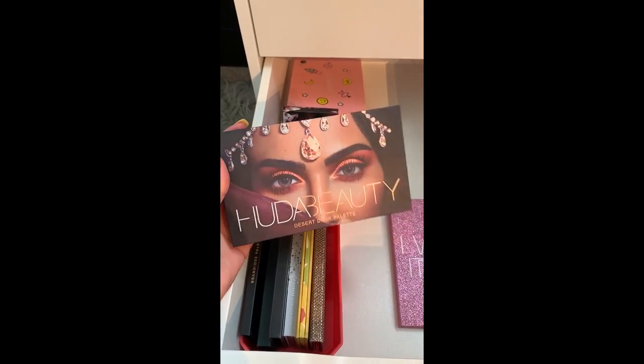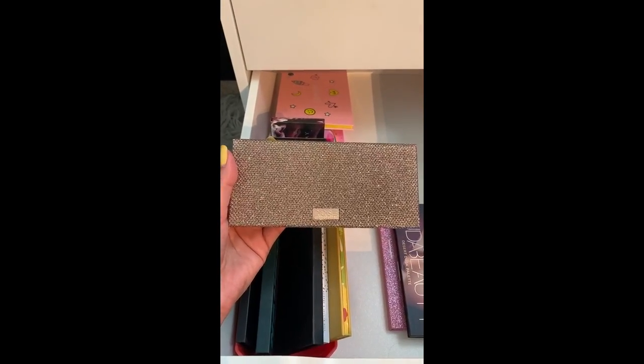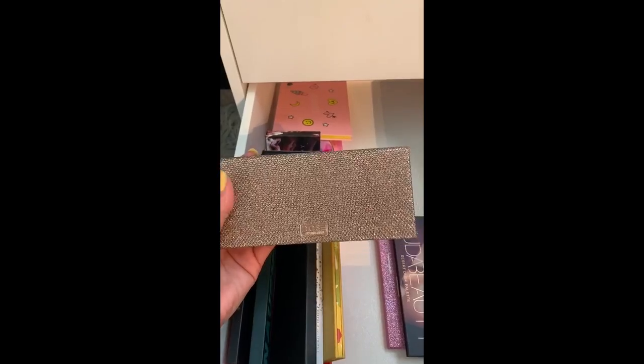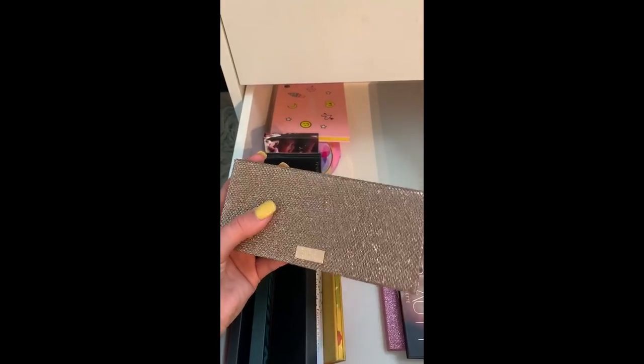But this is my Huda Beauty Desert Dusk palette. This is the Dose of Colors Desi x Katy collaboration, and this is my favorite palette of all time. Like, I cannot live without this palette.